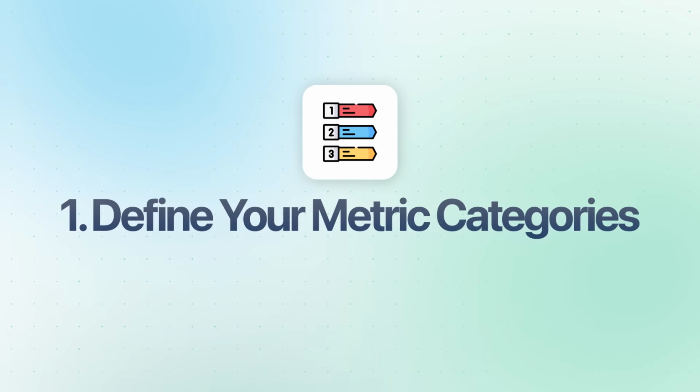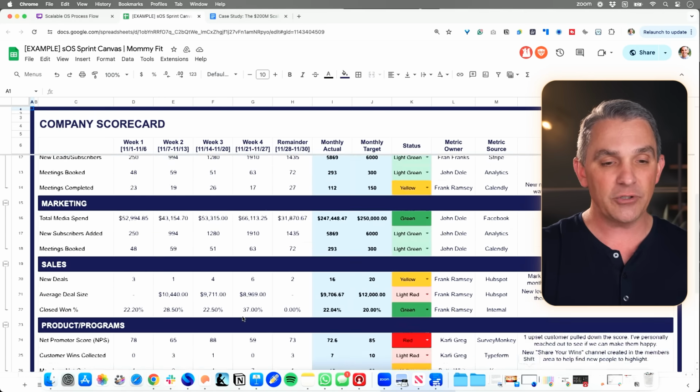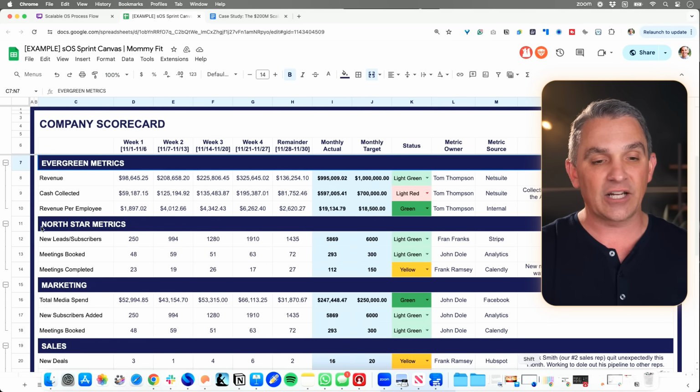All right, so now that you know what a CEO dashboard is, now that you know what makes ours different, and I would argue better from some of the other ones that are out there, let's get into the actual step-by-step of how you can create one for your company. So digging into it right now, step number one is you need to define your metrics categories. And the metrics categories are these sections that you see right here.